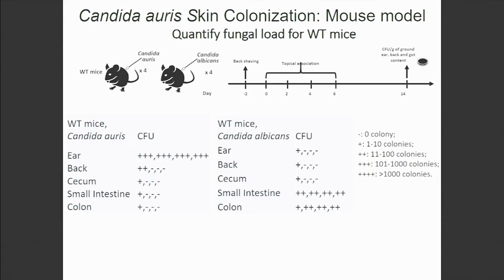So in this case, working with Yasmin Belkade, we're doing a study in which we are colonizing wild-type Black 6, immunocompetent, totally wild-type mice on their skin with Candida auris, and as a comparison with Candida albicans, about which we know a lot more. We colonize them topically, as if you were exposed by picking it up from the environment. We're going to do superficial swabs, and then also look at the entire tissue.